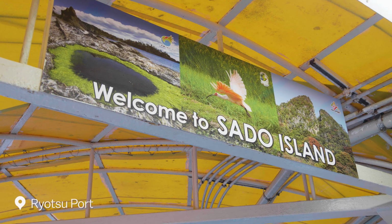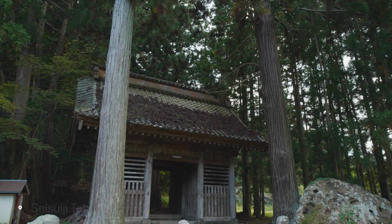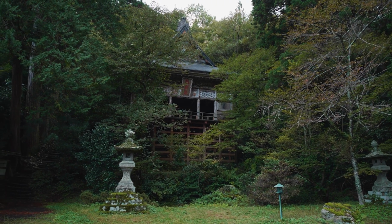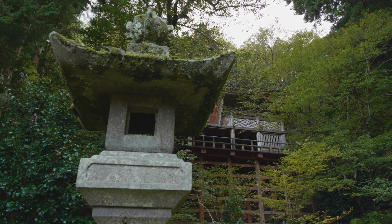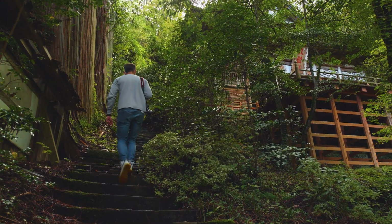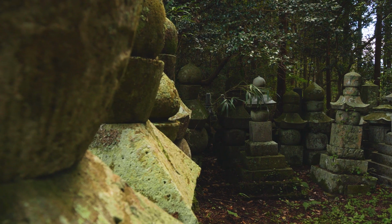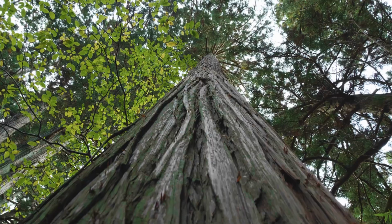Arriving into the harbour town of Ryotsu, we make our way inland to the secluded temple of Seisuiji. Originally built in the year 808, the temple's main building is partly based on the more famous Kiyomizu-dera temple in Kyoto. While the temple has since fallen somewhat into a state of disrepair, there remains a powerful sense of serene beauty to the site and in the surrounding cedar forest.